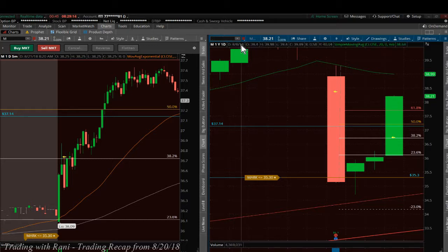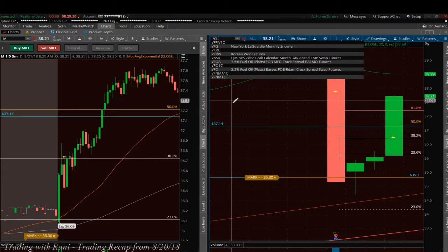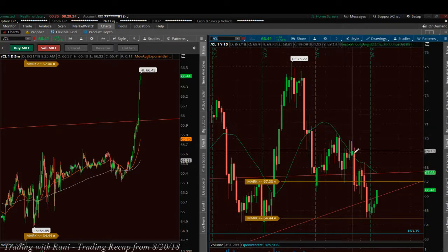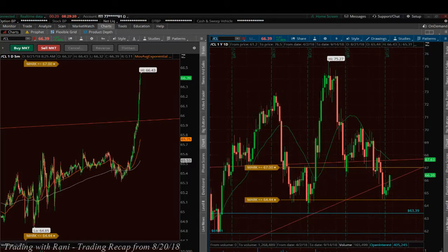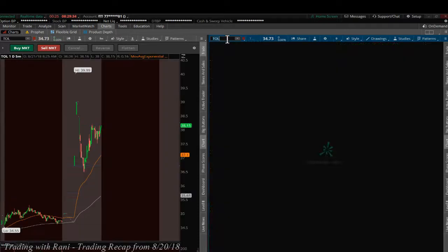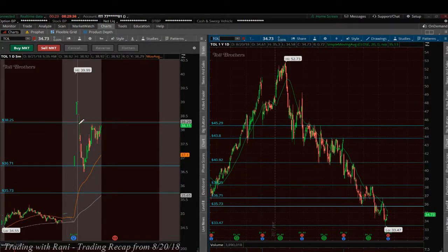Really don't have any core positions right now because I'm out of gold. I was watching crude oil for some weakness, but you can see crude oil has actually shown some strength and is back through this trend line. So now we don't really have a trade on crude oil right now. Also today, Toll Brothers had earnings. That is showing some strength, so I'll just keep a watch on it. I don't really have a trade on Toll Brothers.